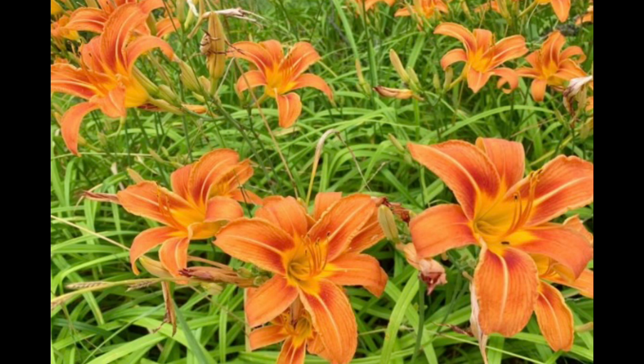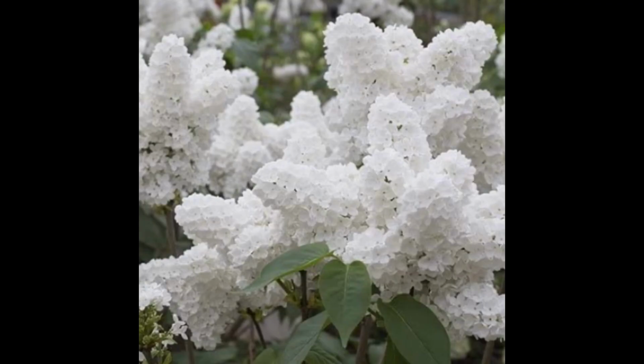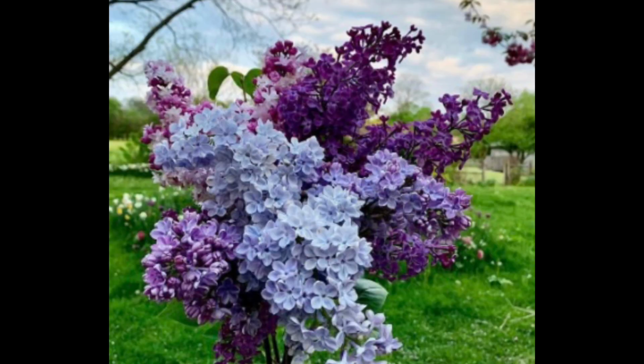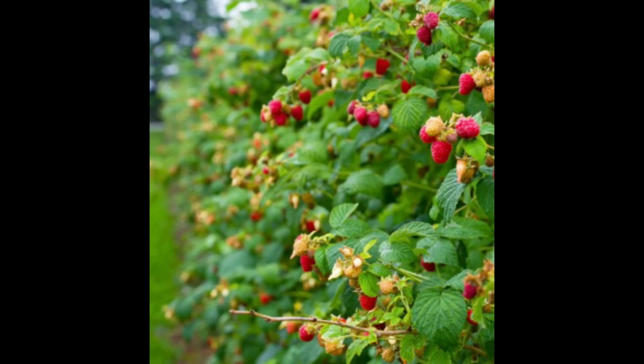So tiger lilies, and then there were lilac bushes. The lilac bushes were beautiful. They came in white and pink and lavender. They were magnificent. We would often take pictures in front of them. So that if there was an event, like a family event, you'd go stand in front of the lilac bush and take pictures. There were also raspberry bushes, tons and tons of raspberry bushes.